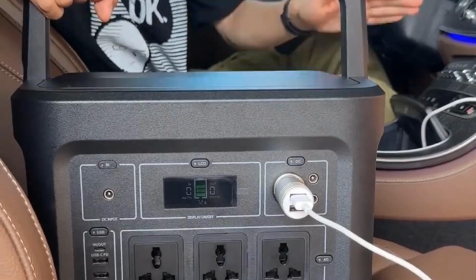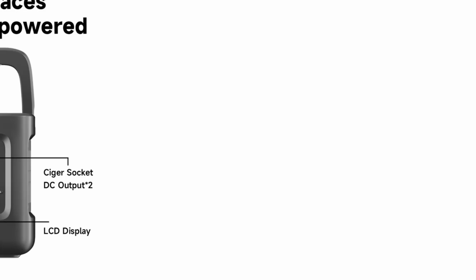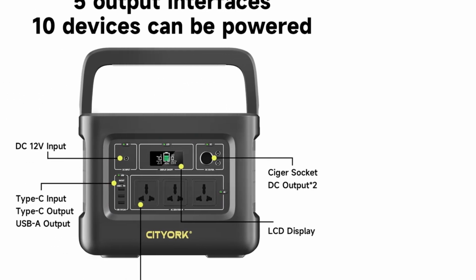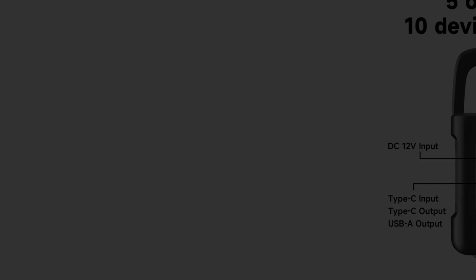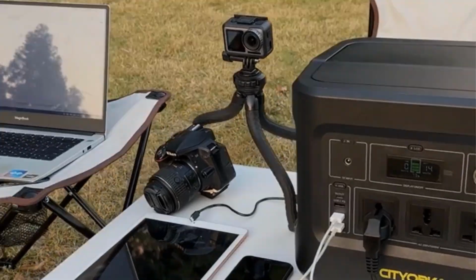Weighing approximately 7 kg and sized at 290 by 210 by 204 mm, it operates within a temperature range of 32 to 104 degrees Fahrenheit, minus 10 to 40 degrees Celsius, making it suitable for both indoor and outdoor use, including emergencies, camping, and backup power needs.